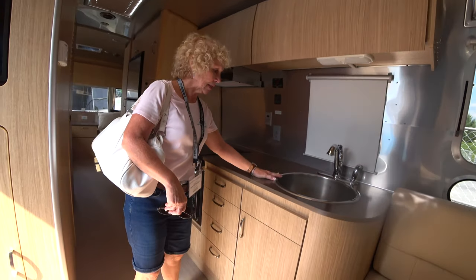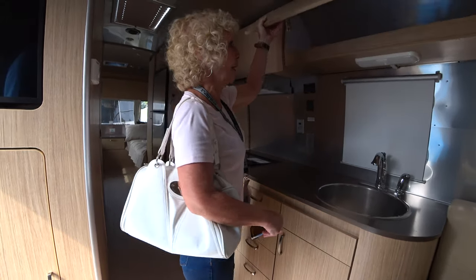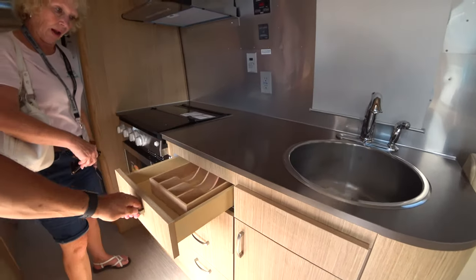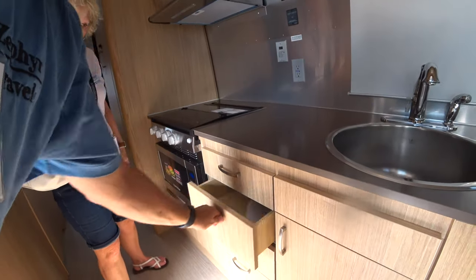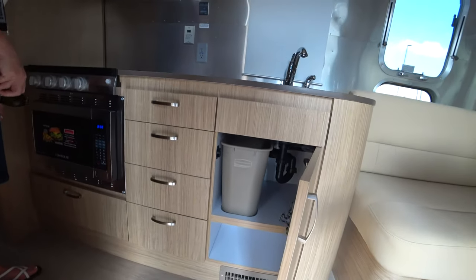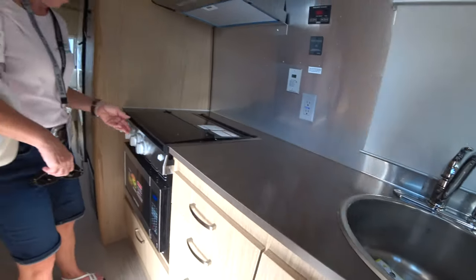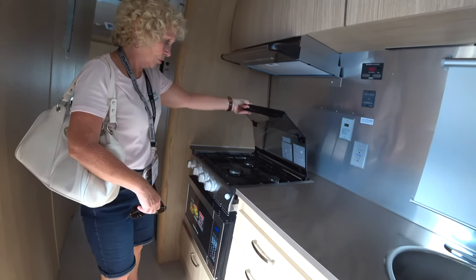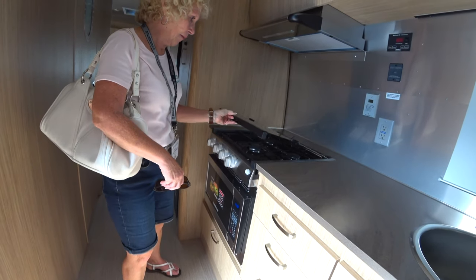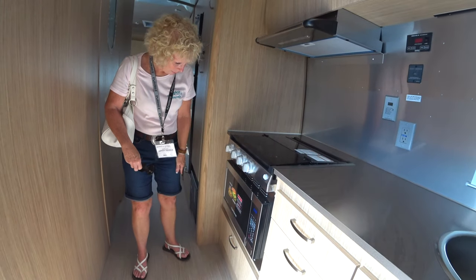They have the round sink in this unit. Nice faucet. Overhead cabinets. Cabinet space. Drawers with your cutlery. There's your waste paper basket, which is always nice when they include that. Your flush mounted stove. Glass top. That is really nice. That is a definite upgrade over what we have. Right. Wonder if we can add that. And a convection oven.